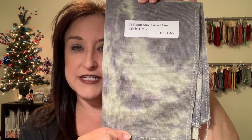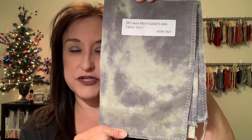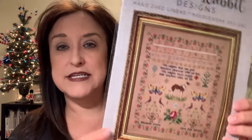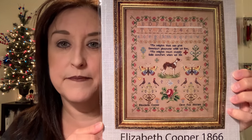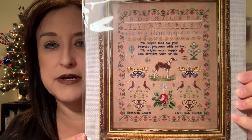I did manage to get, I saw this on Made by Michelle McGraw on YouTube. Isn't that an amazing fabric? If I did black thread, like a silhouette, I think that would look so awesome. So I got some of this off 123 Stitch. I also got the chart, Fox and the Rabbit, Elizabeth Cooper, 1866. I bought this one. I think that's really pretty. Those butterflies are really pretty.